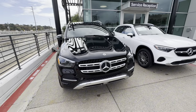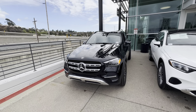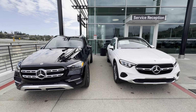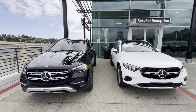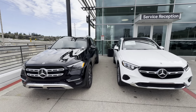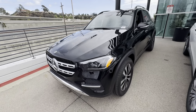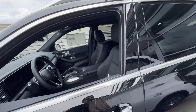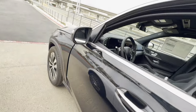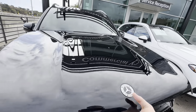Both of these models in the video are more on the base side, so I thought it's best to show you these two cars because you get an idea of what you get for the least money spent on each model. Both of them have the same engine, producing 255 horsepower and 295 pound-feet of torque. Let me show you the engine in GLE. It's interesting that Mercedes-Benz decided to put the same engine in GLE and GLC.